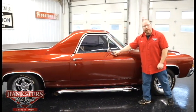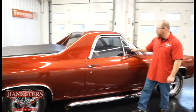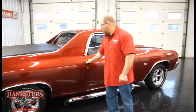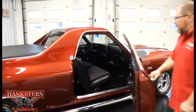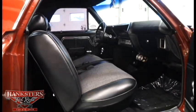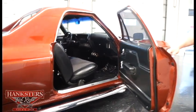As I mentioned, we have the mirrors both sides. You can look at the condition of the glass here too. Again, in excellent shape. There's no scratches, chips, or cracks. Again, we'll look inside from this side and you'll see the condition of the seats, the dash, everything in there looks to be in great condition.